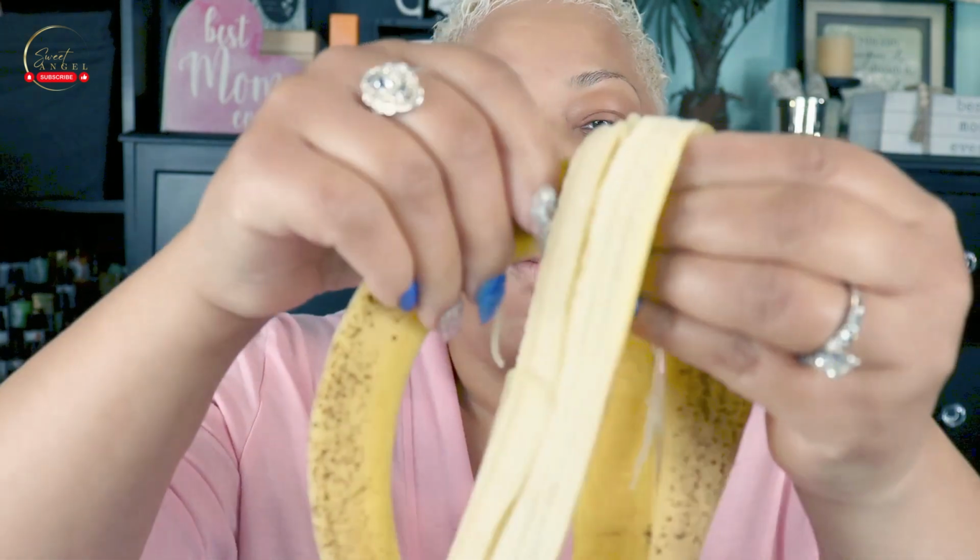Now, here's another secret. Banana peel can also help lighten up dark under eye circles. And if you also have large pores, using banana peels, which contain the antioxidant lutein, is definitely going to aid in helping to reduce the appearance of your large pores, reducing them to a great extent. Again, just rubbing the banana peel all over the affected area in a circular motion. Let it dry and then rinse your face with cool water. Perfect. And then always moisturize afterwards.